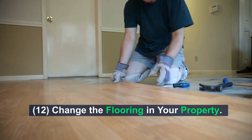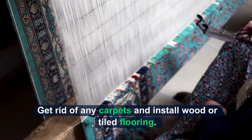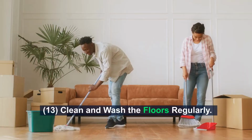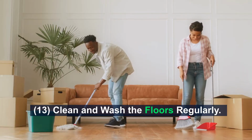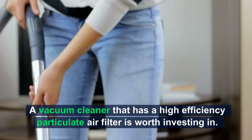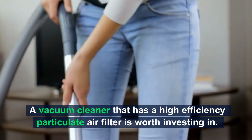12. Change the flooring in your property. Get rid of any carpets and install wood or tiled flooring. 13. Clean and wash the floors regularly. A vacuum cleaner that has a high efficiency particulate air filter is worth investing in.